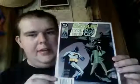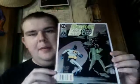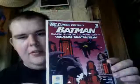If you guys have not read this, pick it up. These 3 issues are really cheap. I just haven't been able to find the first 2. But excellent story. You can also find it in the Batman 100-page Spectacular. You can find this on Amazon pretty cheap.